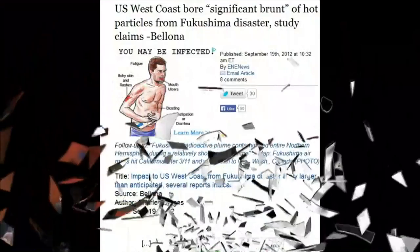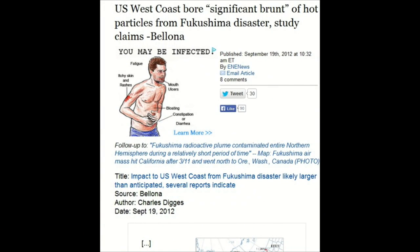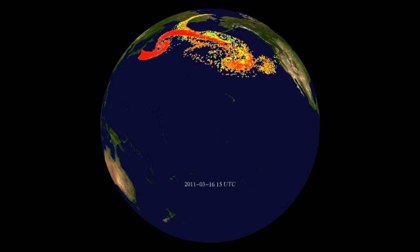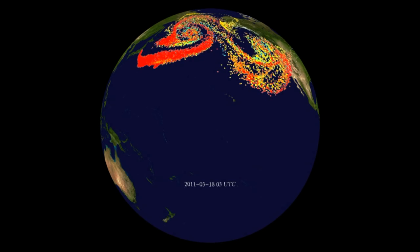Let's jump back into some of those headlines. The U.S. West Coast bore a significant brunt of hot particles from Fukushima. Yeah, because the jet streams are real. I'm going to speed that up a bit here in a second. Ocean currents are real. This is the 17th of March. The 18th of March, boom!